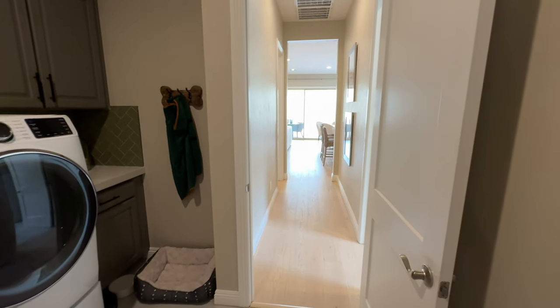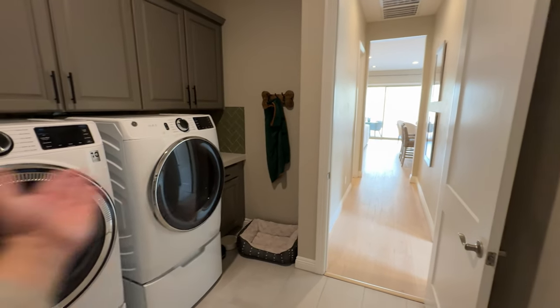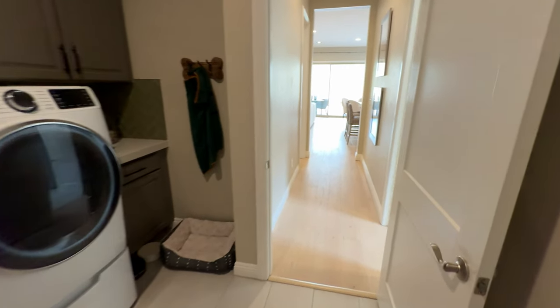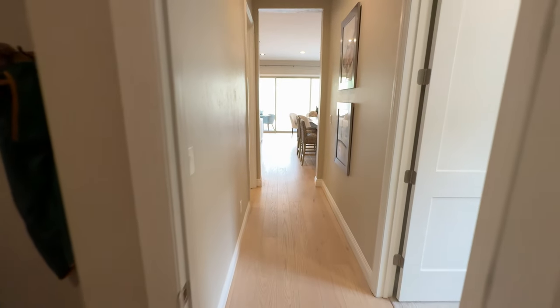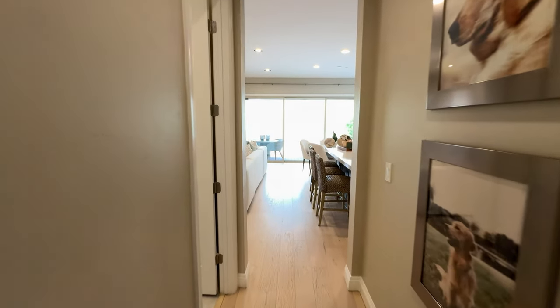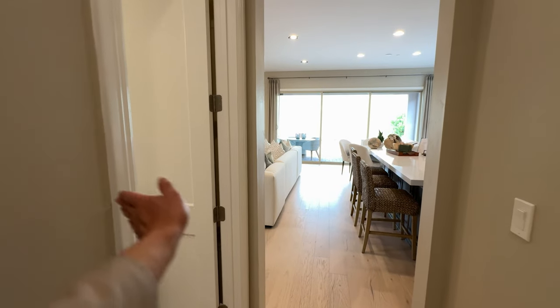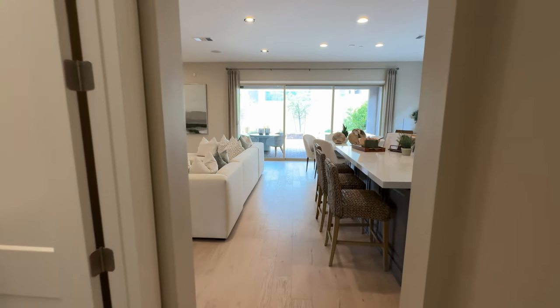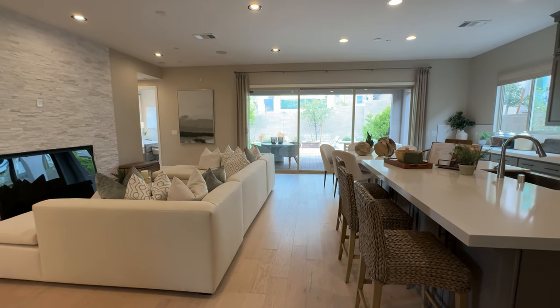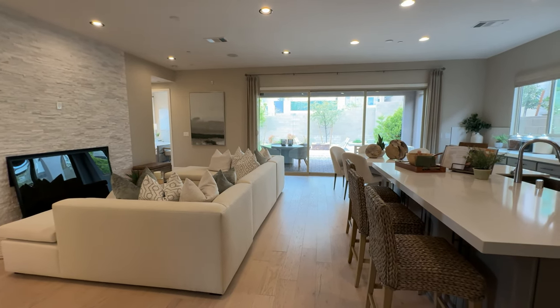And when you enter the home, this is how it looks like. You're greeted on the left side with your washer and dryer, and then this is the hallway, right? And then the right side is the third secondary bedroom we looked at a while ago, and then there is this full bathroom there we saw. And then this is how it looks like when you're finally back home at your living room area.